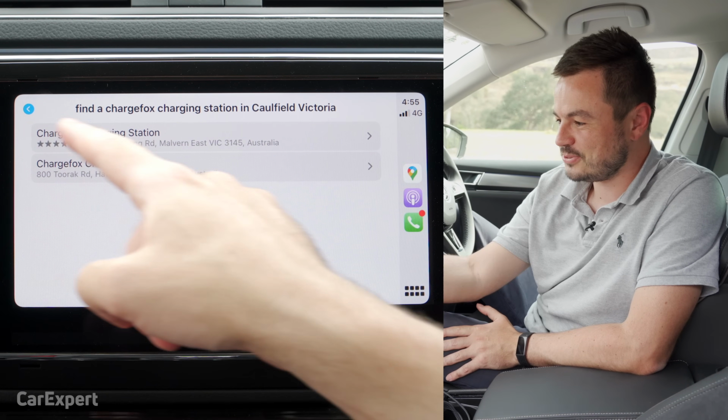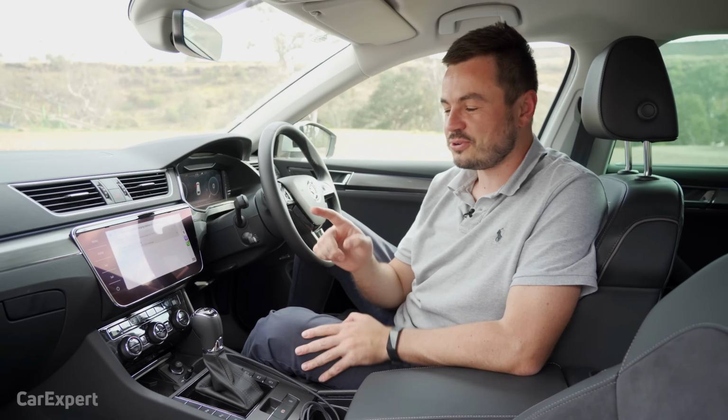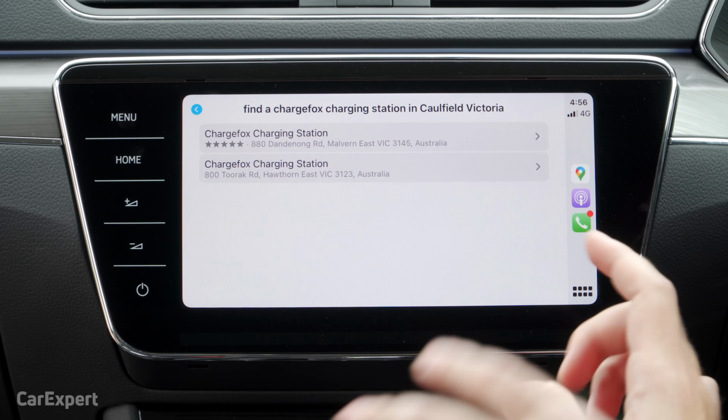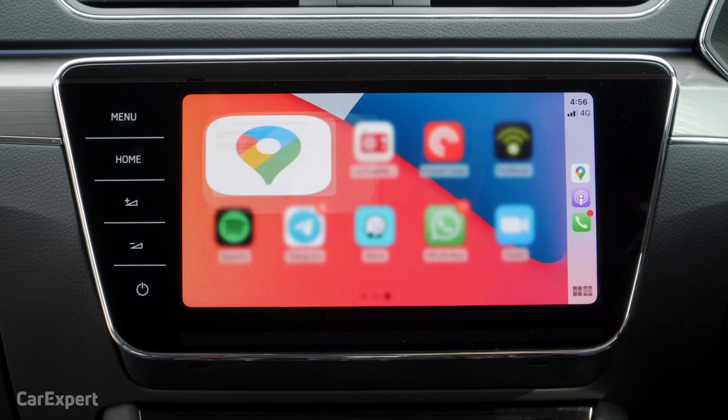Boom, there it is. That is the one near my house. Okay, so it did work. It just needs Google Maps. Apple Maps is pretty terrible. So you can set that as the default search, and that is what I would be recommending.